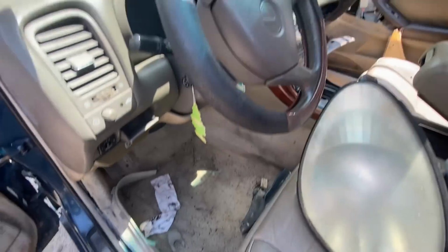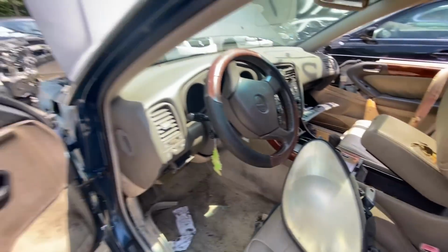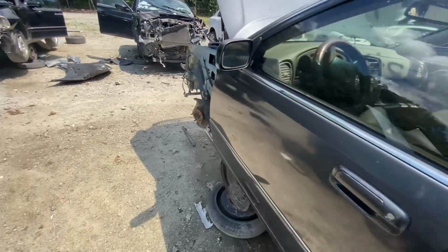Interior, well, it's not super clean, but it's not terrible either, I suppose. I don't know. I'm surprised this thing is in here. Wow. Surprised it's in here.